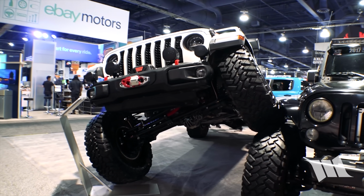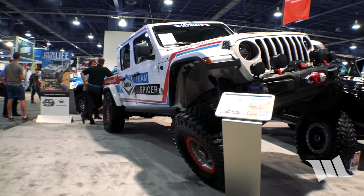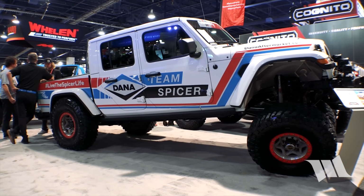All right, I finally commandeered Randall, our good friend here over at Dana Spicer, and they have this awesome booth filled with a whole bunch of Jeeps, and he's going to take us around and tell us a little bit of what they've got going on here. Awesome, right? We've got the new Jeep Gladiator GT, right? Everybody's super excited about this vehicle. It's amazing, right? We've been waiting forever, and we've got you set up for your upgrades.